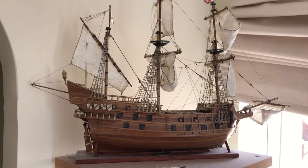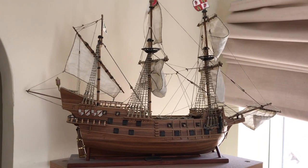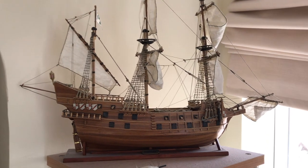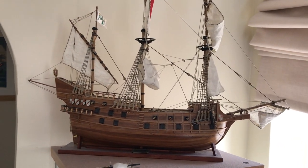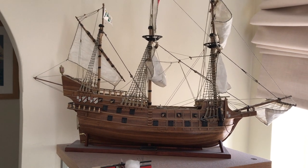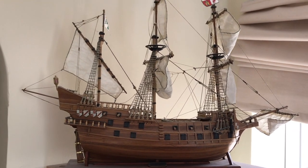Then here we have the San Francisco II. This is one of the ships that sailed in the Spanish Armada. It was the first ship I've done unpainted. So, yeah, it's all right.